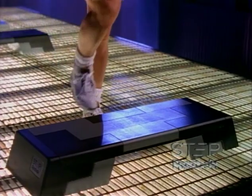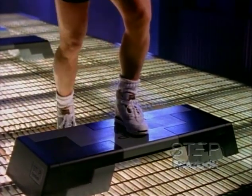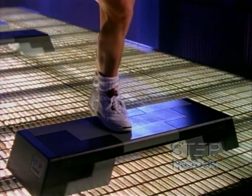The first step pattern is a basic step. It goes up, up, down, down. To change lead legs on this step pattern, you'll simply do a tap change. Watch here. Tap change, and then you'll start leading on the opposite leg.